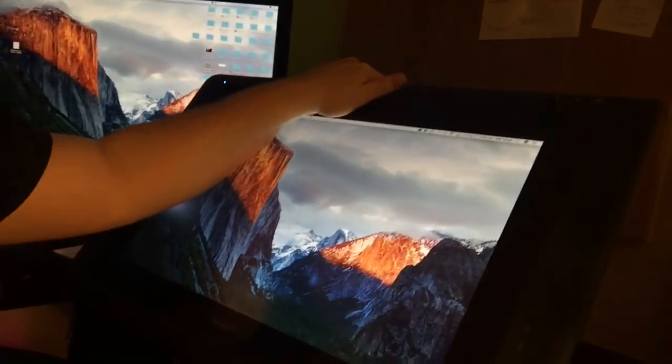Let's see. I have this one set up on a robot arm. So it swivels and moves. It's pretty nice.